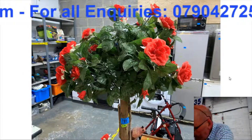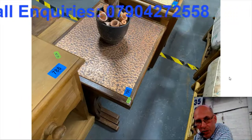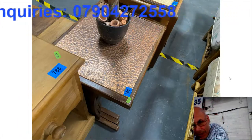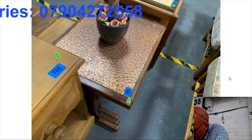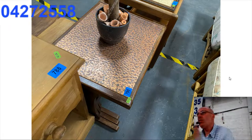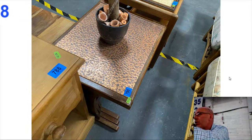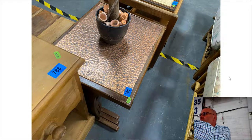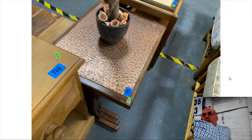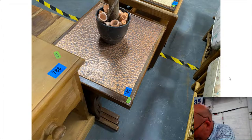And lot number 790 is the retro copper topped hammered nest of tables. These are extremely nice. I've got £10 bid. They're worth a lot more. 10, 12, 14, 16, 22. I'm out. 22 bid. 24 anywhere. £24 anywhere on these. Selling away then at £22.